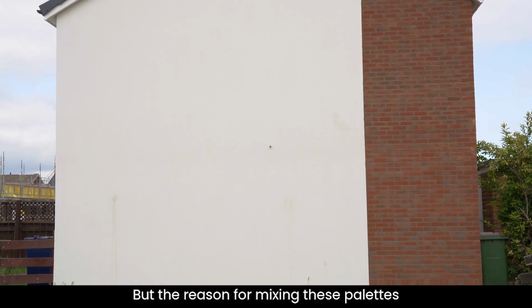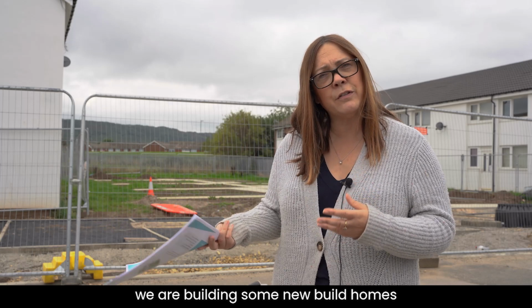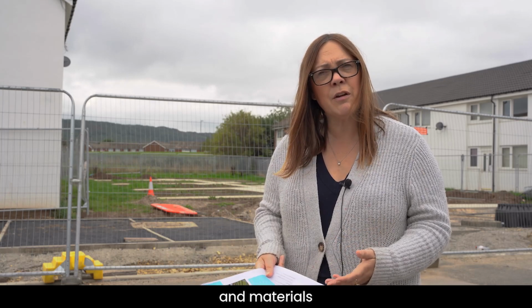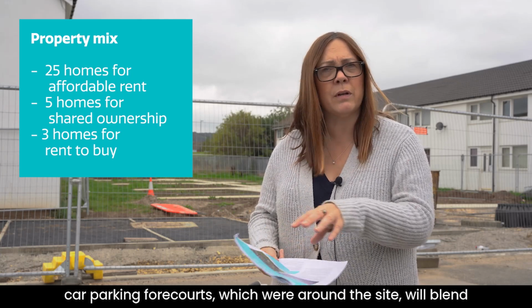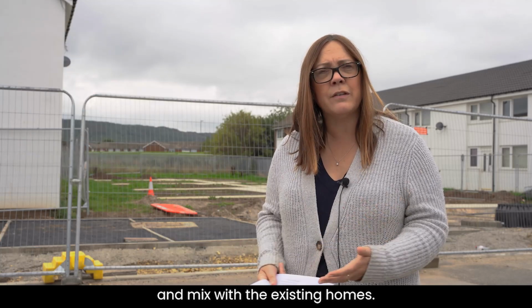But the reason for mixing these palettes and these materials is that, well, two things. We are building some new build homes and wanted to use the same sort of colour palettes and materials so that effectively the new homes being built on the redundant car parking forecourts which were around the site will blend and mix with the existing homes.